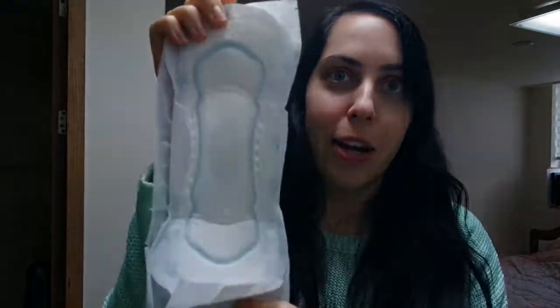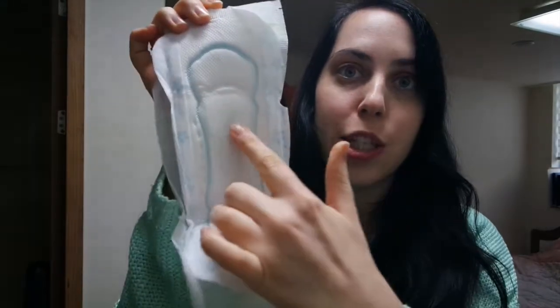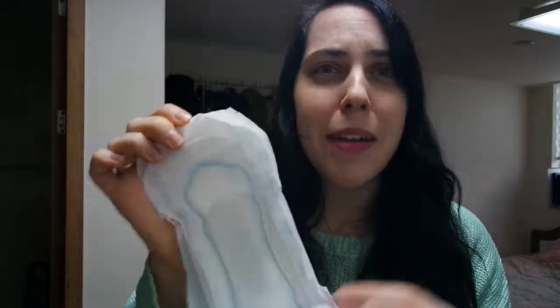So this, I'd say, is a regular size pad. If we look at the pad, it has the green packaging, just like this one. We open it up, it's going to look very familiar. This is really like an American style pad, and this is the super cup they're talking about. I recommend this if you're like a regular flow girl. 24 centimeters is probably what you want.